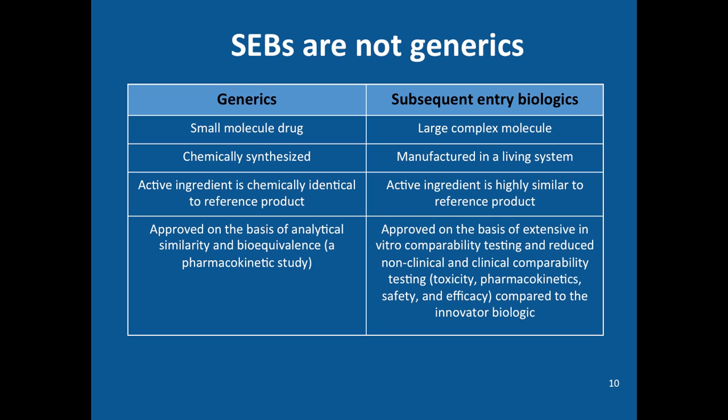And finally, generic drugs are approved on the basis of analytical similarity and bioequivalence, a pharmacokinetic study, while subsequent entry biologics are approved on the basis of extensive in vitro comparability testing and reduced non-clinical and clinical comparability testing, such as toxicity, pharmacokinetics, safety, and efficacy, compared to their innovator biologic. In summary, SEBs are more difficult to produce than generics, and therefore they require more extensive testing before they are approved for use.